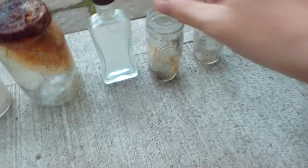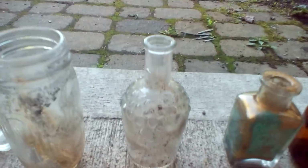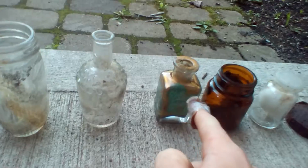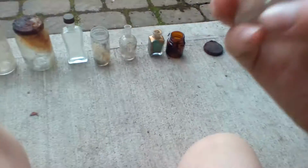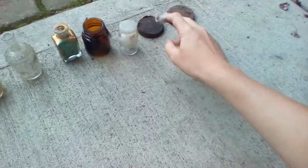It's just cool looking. Cork top perfume right there. Another cork top perfume. This one is really nice. This just says at the bottom, Chezy Brouch Manufacturing Co., New York. And then we got this interesting bottle, has cotton in it. It's really soft. And then two mason jar lids.